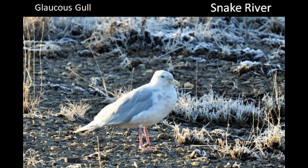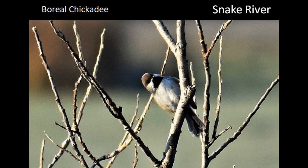Here is one of the first birds I found, a glaucous gull. Near the Snake River at the base of the mountains, I found a pair of boreal chickadees. While photographing them, I drew the attention of a farmer's dog, which began barking. Shortly after, an eerie sound drifted down from the mountains in response. It was my first experience with howling wolves.